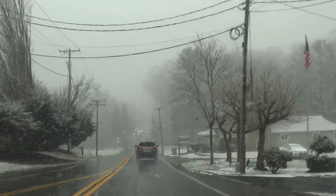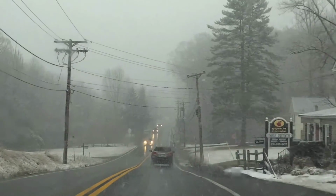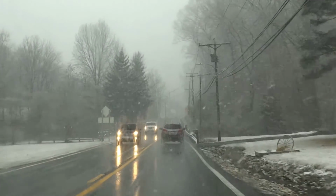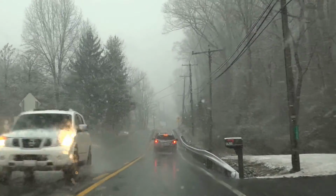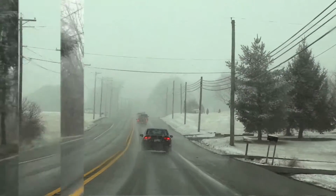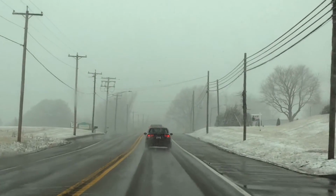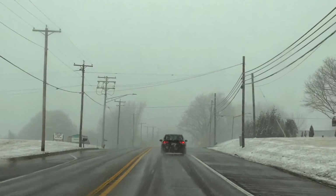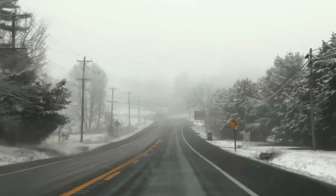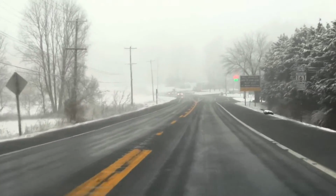The plows are out, but they're almost not needed. The roads are fine so far, not slippery at all. That's encouraging. And once again, north on US 1, but still the going isn't all that bad. But thanks to the snow, there's somewhat less traffic.